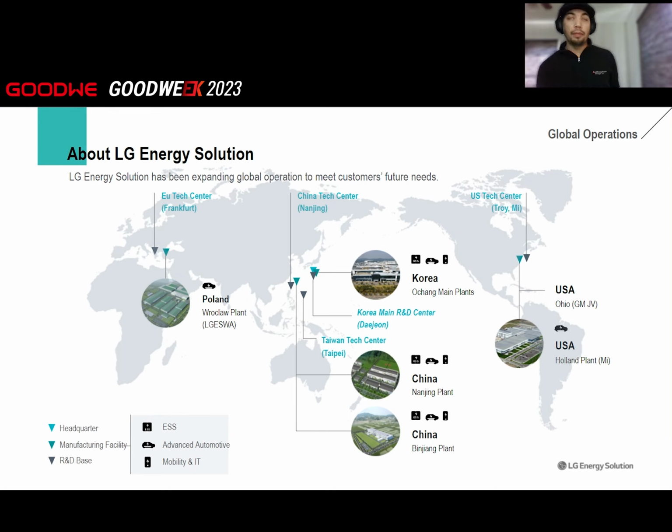Here are some of our locations across the globe. We are a global battery manufacturer with worldwide production. The headquarters are located in Korea, along with the main plants and main research and development centers. As for domestic facilities, LG Energy Solution is established in both Ohio and Michigan. And we've recently invested $1.4 billion in Arizona to build a new battery factory to be completed by 2024, as well as another factory in Ohio, which will be completed by 2025. We actually just broke ground on that last week. So it's a pretty exciting time for us at LG Energy Solution.